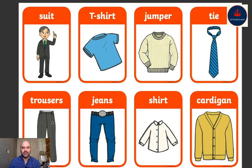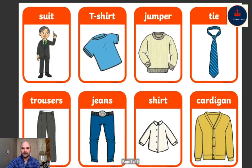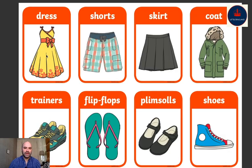Okay, so we have tie, and we have trousers, never pants. Trousers, jeans, here's some jeans, a shirt, a cardigan, a dress. This is a dress, beautiful dress. Are you guys still repeating? Keep repeating. Shorts, here are shorts. I'm wearing shorts today. Here's a skirt. This is a skirt. A coat.